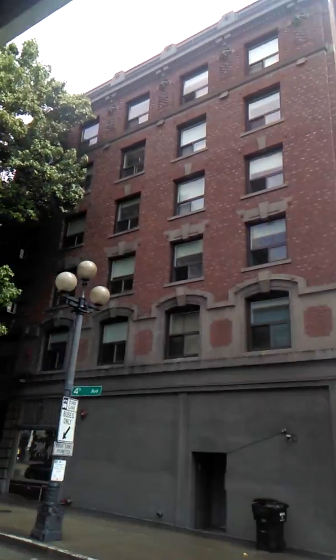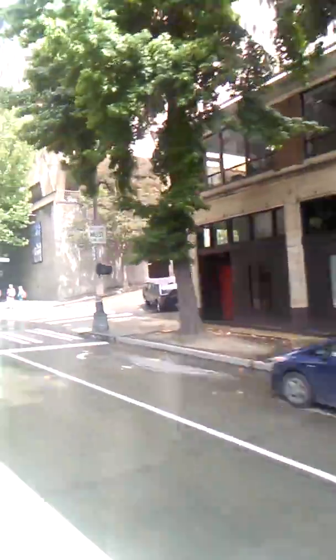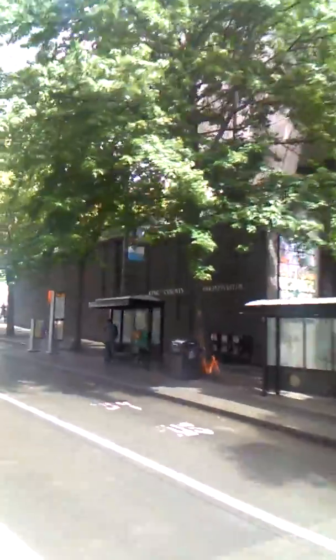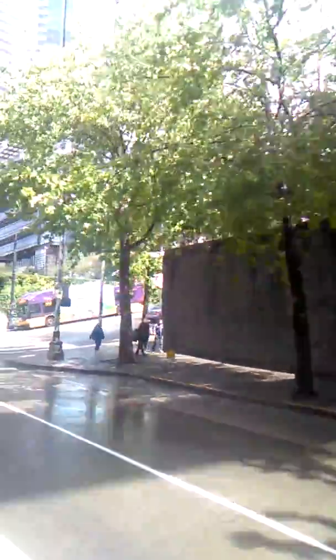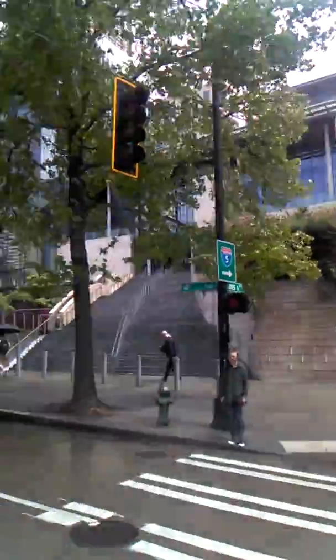originally it was the water tank that gave water to people that worked in there, but now after a 90s renovation, it's actually residential. You're looking at probably the most expensive apartment in all of downtown Seattle. Can you imagine the view? I couldn't. I've never been up there, but welcome to downtown.